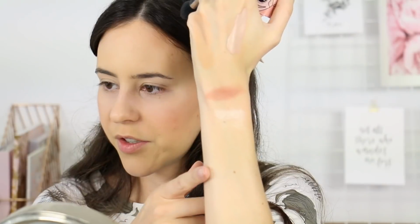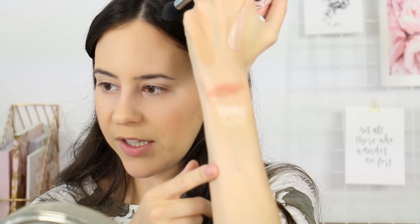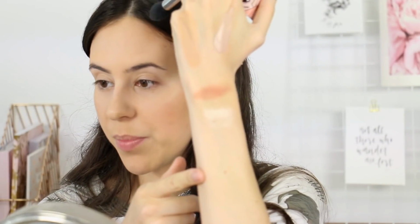Actually, let me swatch. Here's an unblended swatch so you can really see full intensity. The color is actually perfect for my skin tone. I'm really enjoying this. It doesn't look too yellow, it doesn't look too peachy or anything. It straight up looks like a champagne shade. So if you're looking for a very intense metallic highlighter with a bit of sparkle, this is intense.